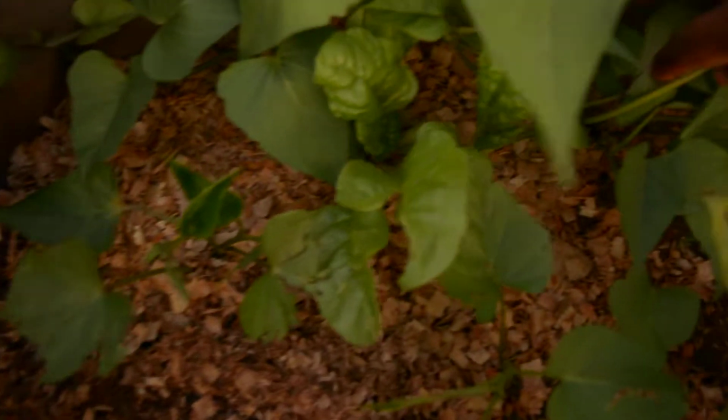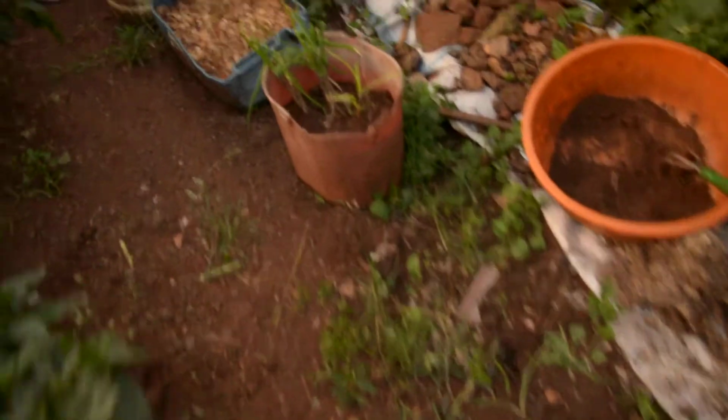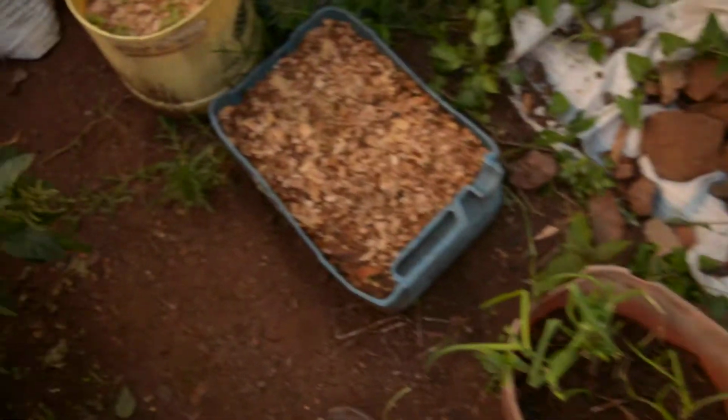Even the spinach decided to grow. Look at that. It's growing, it's growing, it's growing. Okay, let's check out the... These are some old onions which I brought from... They were there in that corner full of weeds. Just brought it out to see whether I could do anything to revive it.